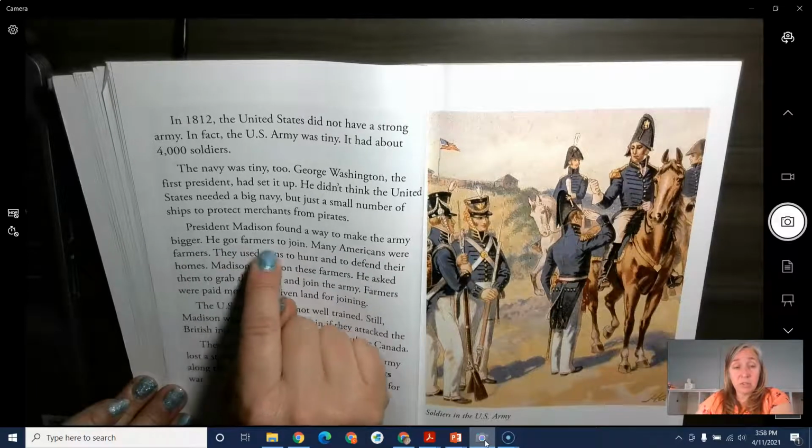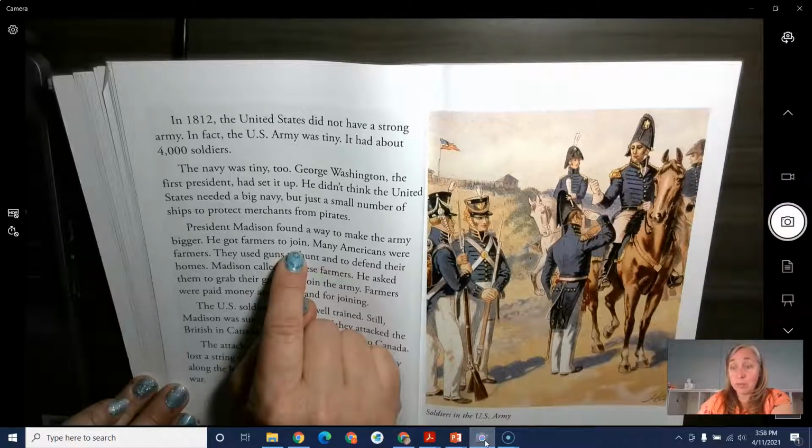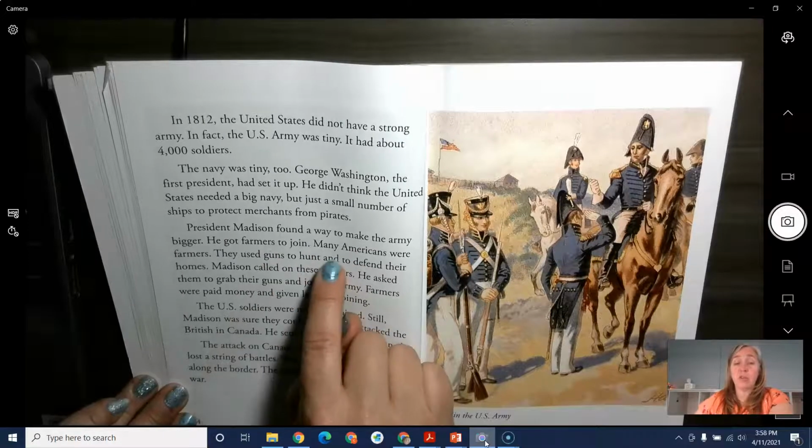President Madison found a way to make the army bigger. He got farmers to join. Remember we learned in the last, I think it was the last one, a couple of them before, that most people in the United States were farmers at the time. So that's a lot of people. So they got some farmers to join.